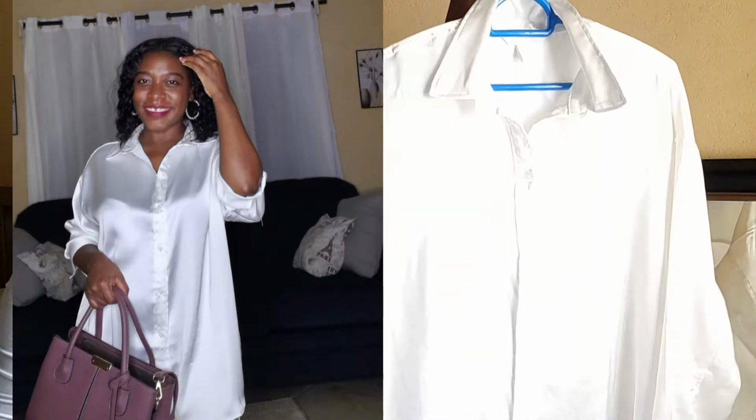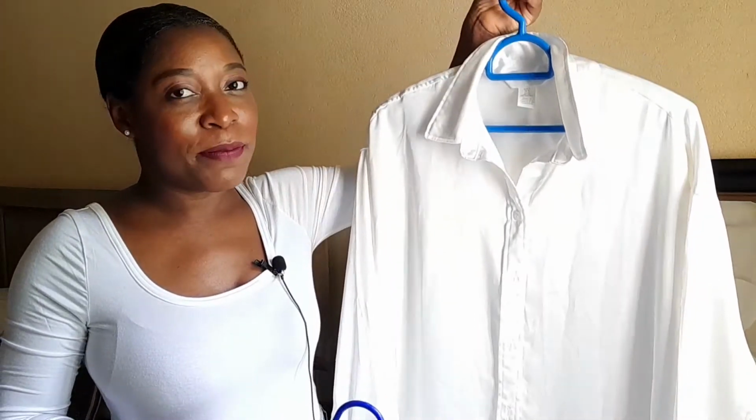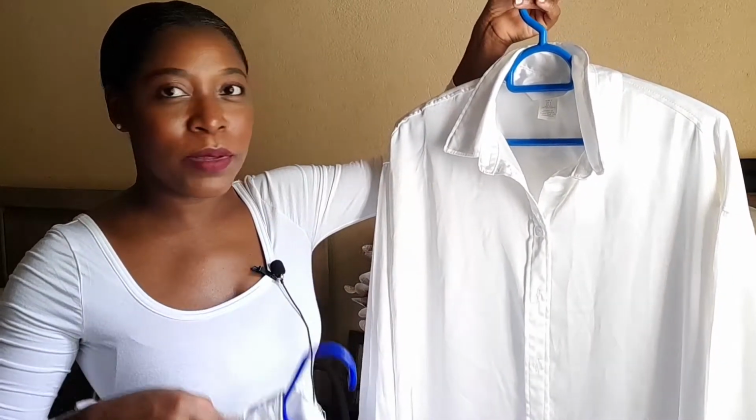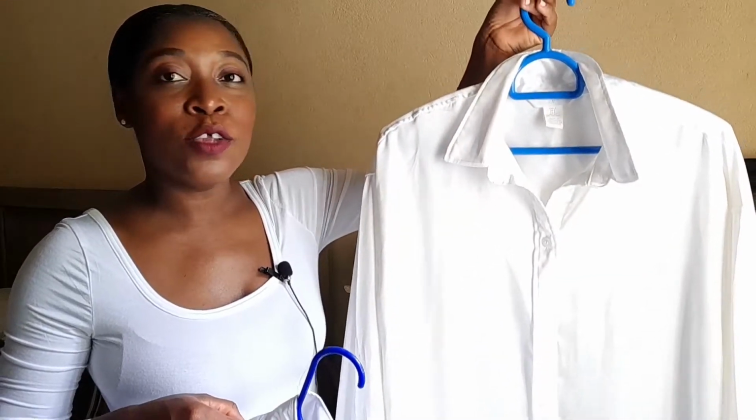I can also wear this with a pair of trousers if I want to go to the office and have an upscale kind of look, with a nice pair of heels, a pearl earring, a nice pearl set, and a watch, and it looks so put together.